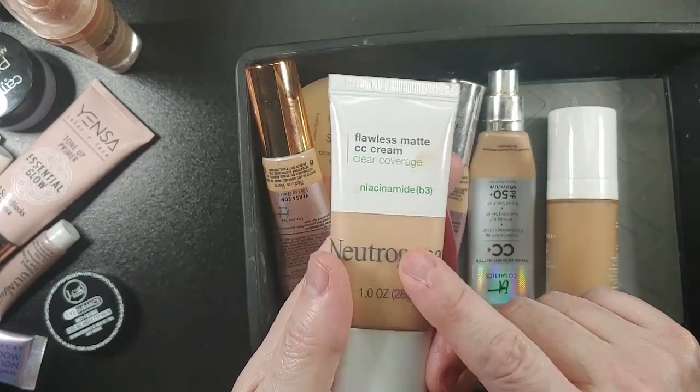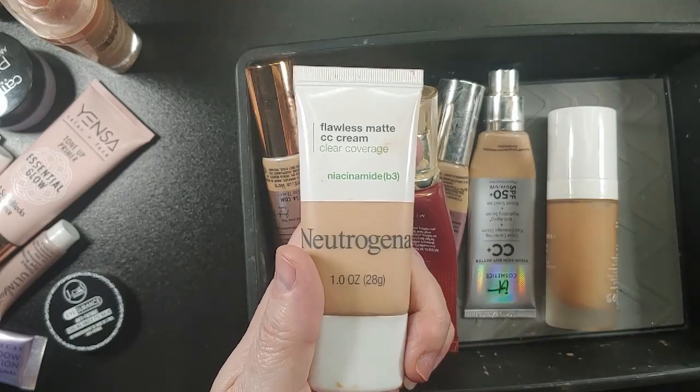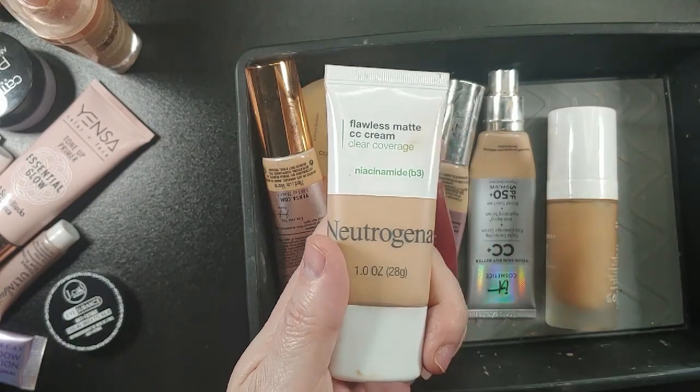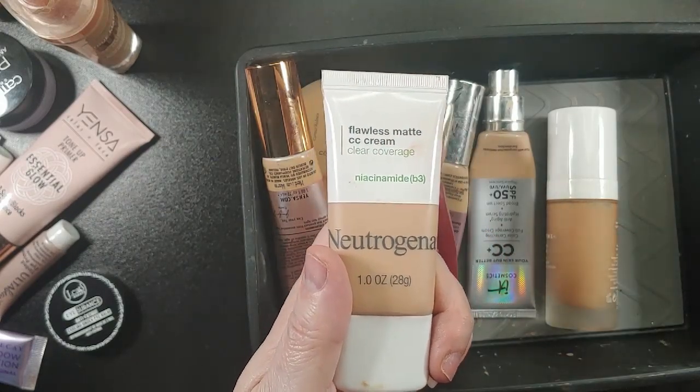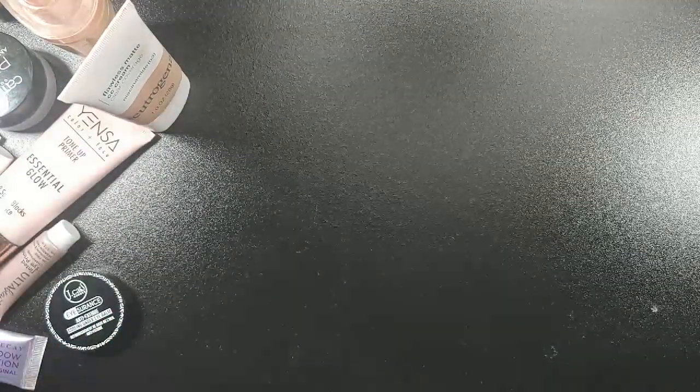This is lovely. I love the coverage of this. And I also love how it makes my skin look. It is not too drying on my skin. Even though it's a matte, it doesn't make my face look dry and cakey. And I freaking love it. So I'm choosing those.